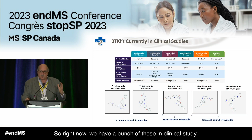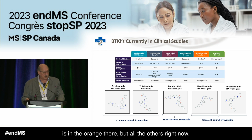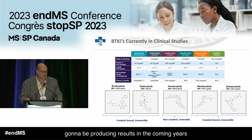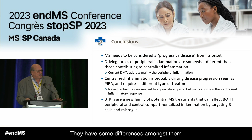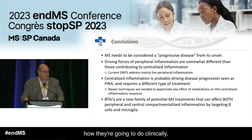So right now we have a bunch of these in clinical study. The one in orange there is the only one that's not really in Canada, but all the others are. The green one probably is not going to go forward, but the four on the left are very likely going to be producing results in the coming years, with the one on the far left planning to reveal their results in the early part of 2024. They have some differences amongst them that are pharmacologically driving perhaps how they're going to do clinically, but all of that is quite hypothetical, and we await the results of the phase 3 trials to be absolutely sure.